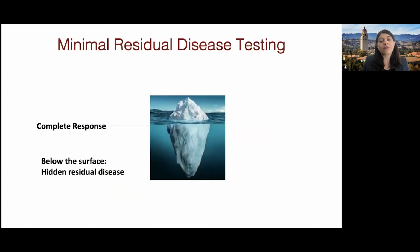Then moving on from specific mutations to using minimal residual disease testing. So we all know that the way we currently assess myeloma response using blood tests like mSpike or free light chains or even bone marrow testing routinely can only pick a certain amount of myeloma. There is much more myeloma that's under the surface that these tests are just not sensitive enough to pick.